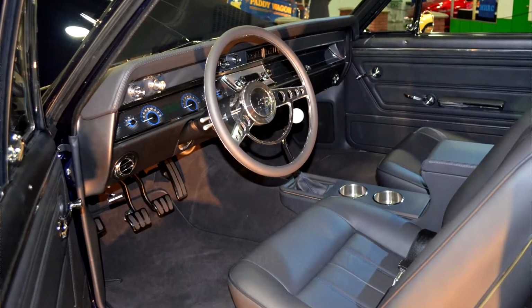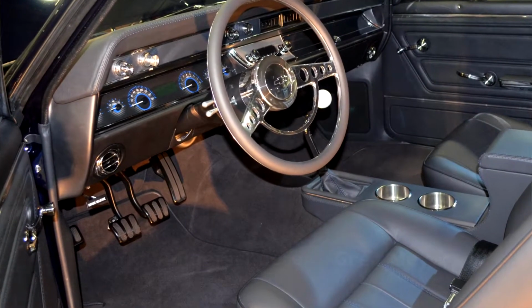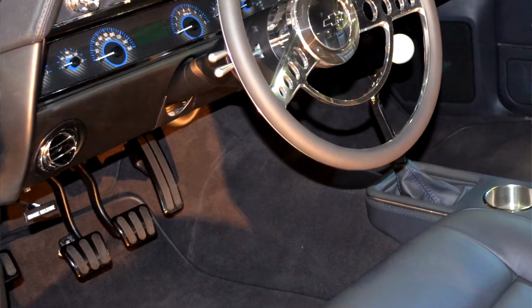480 horsepower LS3. Nice. And then what's the transmission? You got an extra pedal in there. Extra pedal. So originally it was a 327 V8 with a 4-speed. Yeah. So now it's an LS3 with a 6-speed, a Tremec T56.